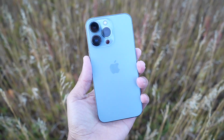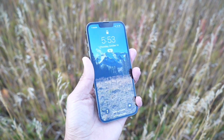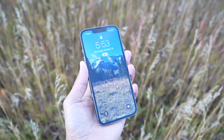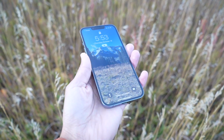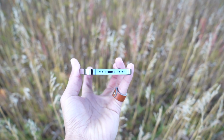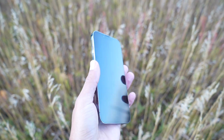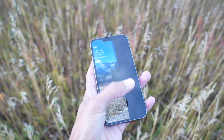Overall, what do I think about it? I feel like since this is the first Pro design from Apple I've gotten, especially with the stainless steel bands, etc., it's a little much. It makes me feel like I can't rough this phone up, or it just feels too weird without a case. And I usually put a case on my phones anyway, but now I really want to put a case on this thing because it feels so fragile and durable at the same time.